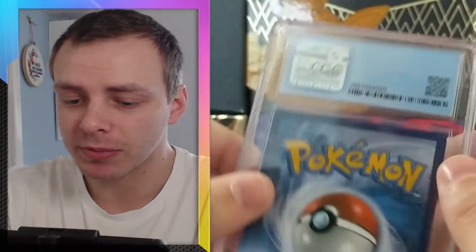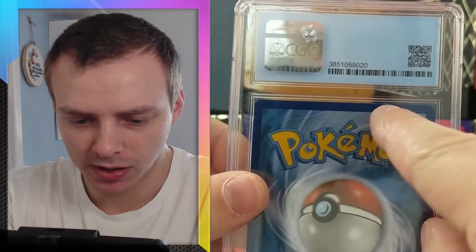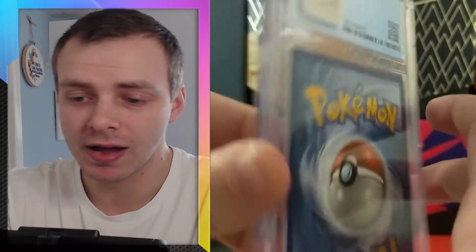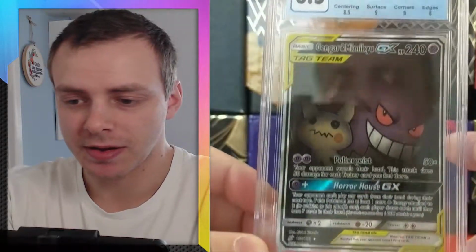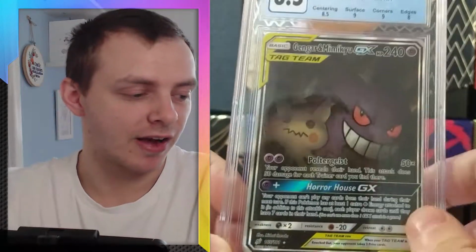Edges got an 8, I can probably tell you why, because there's a big white chunk missing at the top of the card, but for that card, I'm happy. I just wanted it slabbed up anyway, but I'm very happy with that.